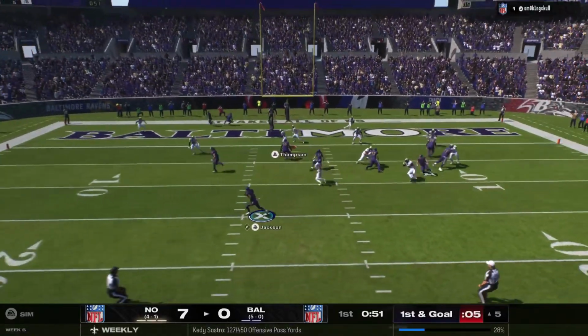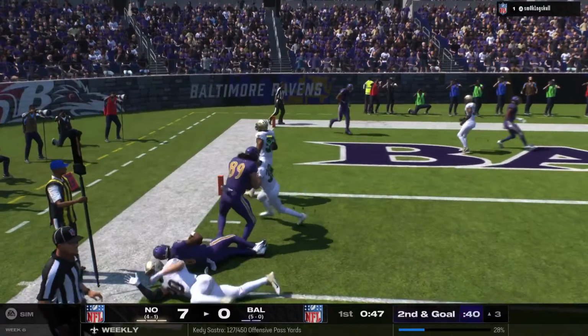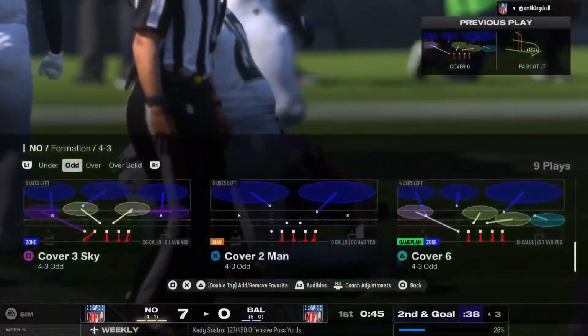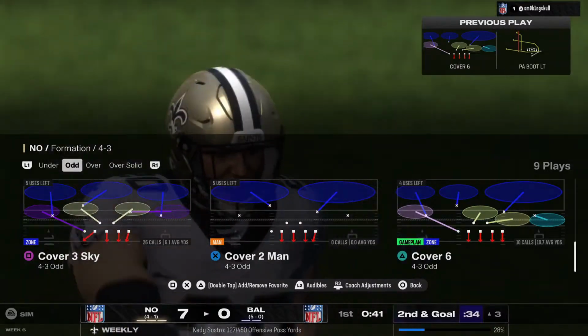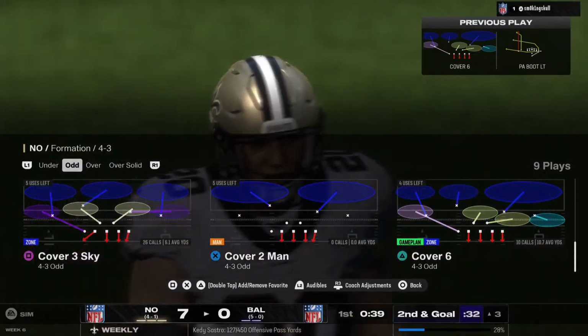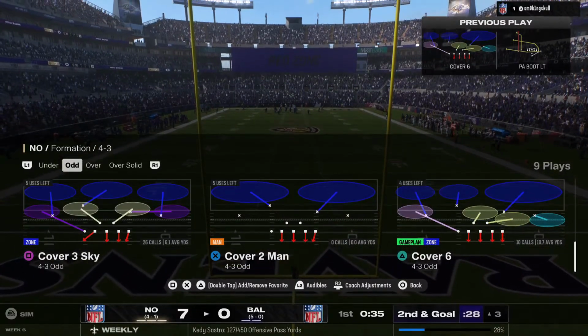Play action now. Jackson. It's a nice job here defensively. Down here tight, it's easy to be so concerned about stopping the pass that you lose sight of the quarterback when he decides to become a runner. Not the case here. Picks up a little positive yardage, sets up 2nd and goal.